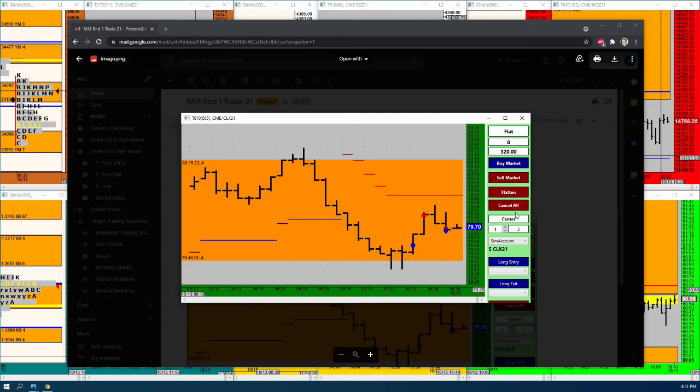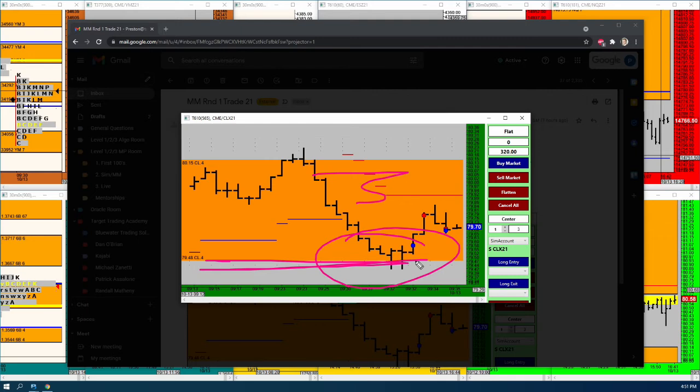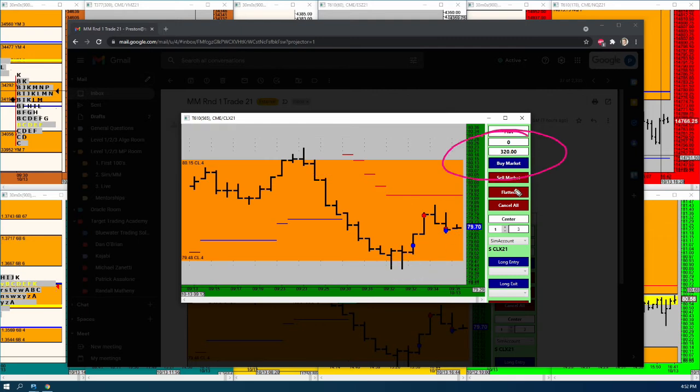Jason sending in that late entry on oil that a bunch of people took. This is actually the third time there. Same edge, but different entry, different opportunity. Up 320 on sim.